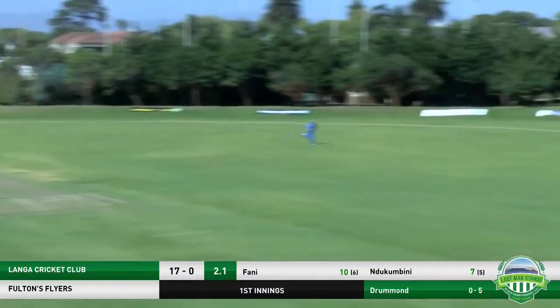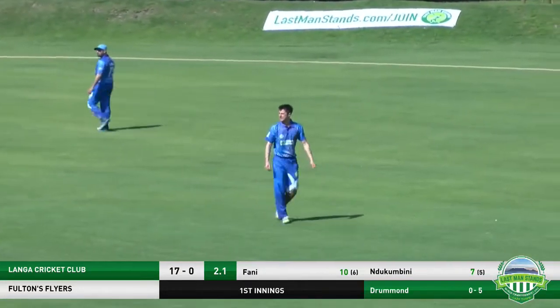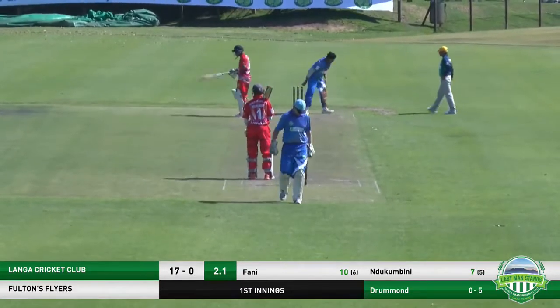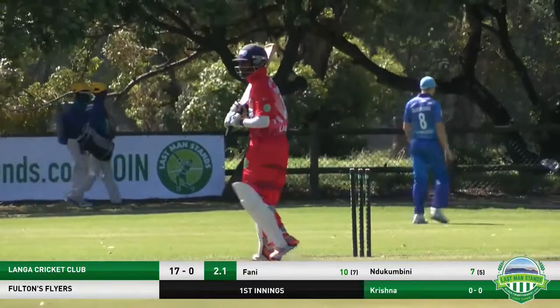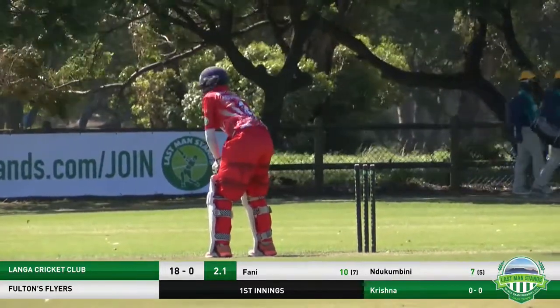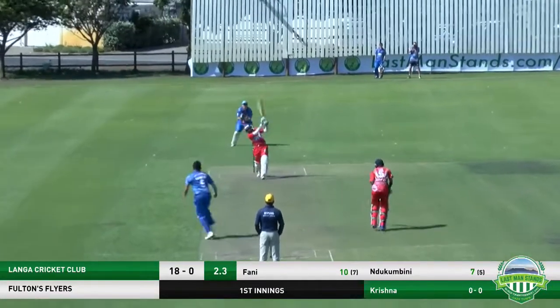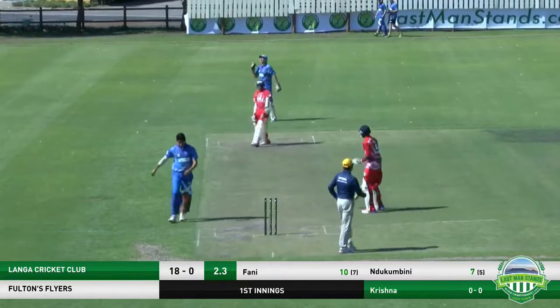There we are, and that's a nice shot through extra cover. Sorry, mid-wicket. Just a single. Krishna looks as if he's reasonably on target. Now, Krishna is a member of the first 11 at Clydesdale Cricket Club. You have to be an all-rounder these days. But he's a reliable cricketer. Born in India. And that was a big swipe which he missed completely.